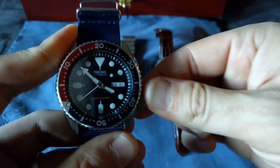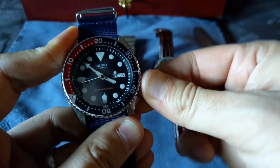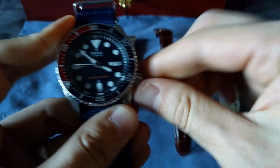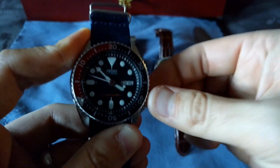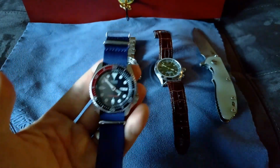It's pretty awesome. Another thing that's really annoying is it's really hard to screw back in. Look at me, I'm struggling to get it back. There it goes. Once you get it, it's good. But it being at the 4 o'clock position throws it off a little bit.